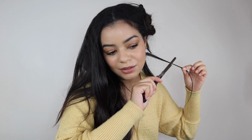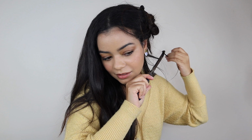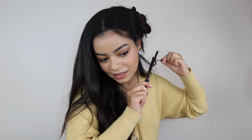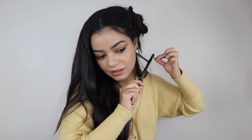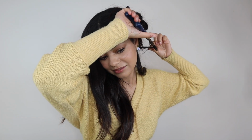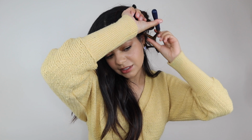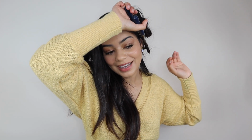Alright guys, so I think this hair tool is pretty warm now. So what I'm gonna do is take a very small section. I'm gonna wrap my hair. Oh my god. Gonna wrap it around. There you go. Doesn't feel too warm, so we'll see if I'm able to get a curl. I'm just gonna leave it there for a little bit. So I'm gonna release the curl and let's see what type of curl we can get.